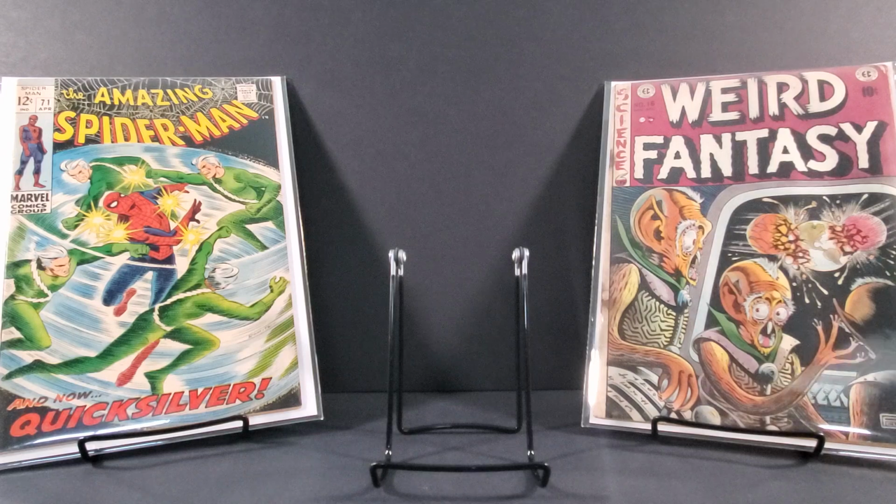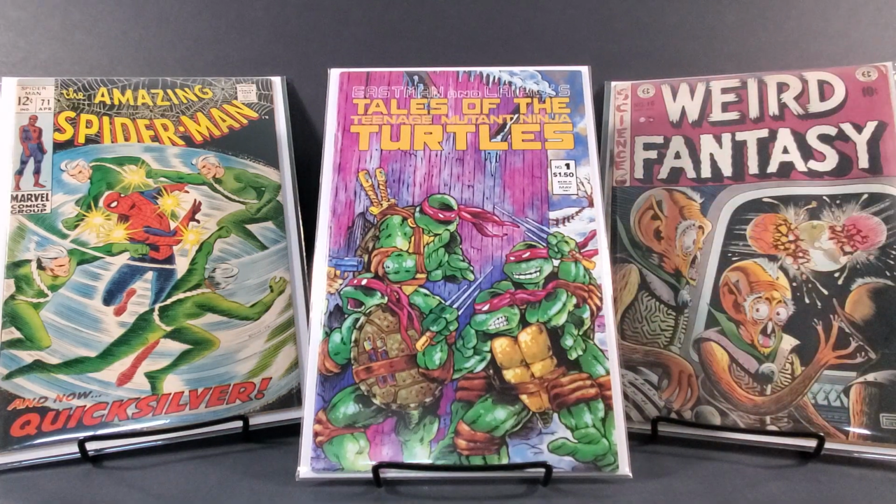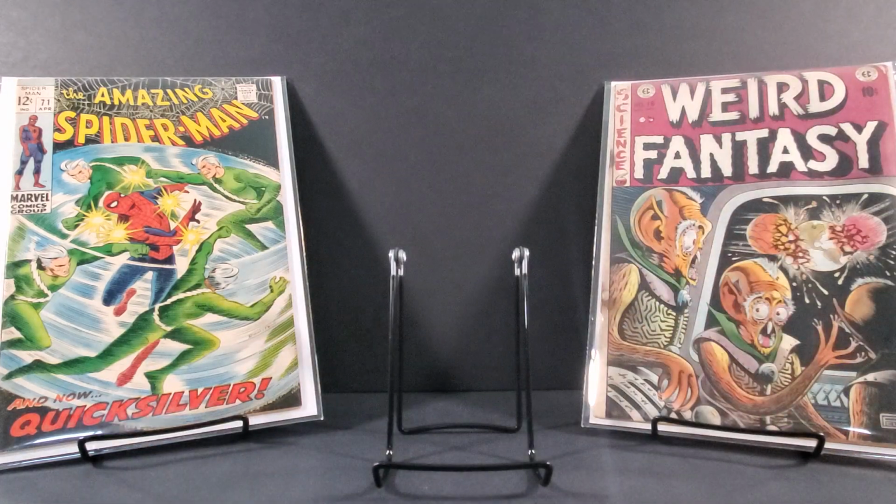So first thing I'll show off, I picked this up out of the dollar bins. Again, super old, pre-pandemic stuff here. Tales of the Teenage Mutant Ninja Turtles, Mirage Studios from 1987. I don't think it's a particular key or anything. It's in pretty decent shape. I think it wasn't bagged or boarded at all, but I thought it was a cool pickup from the dollar bin, so I snagged it. Pretty nice find. I think near mint copies are probably like 20 bucks, something like that. Nothing huge, but still a cool book for $1.